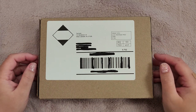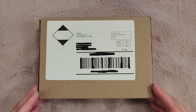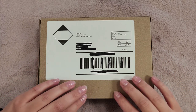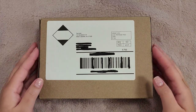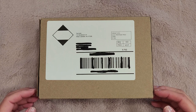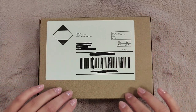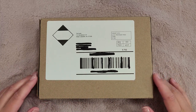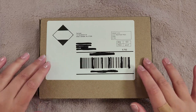I haven't received one of these in a while. Not really sure why. It's been quite a few months since I've gotten one of these. So I was very pleased when this one showed up in the mail. And I just thought that I could show you what I got. I don't know what's in this box, so this is a truly surprise.